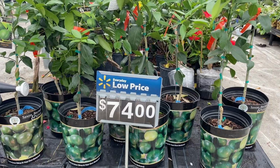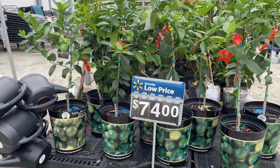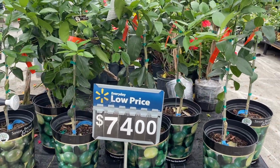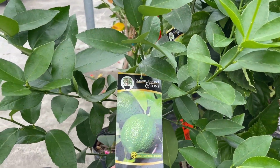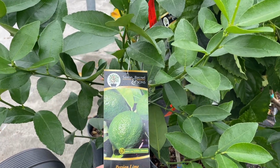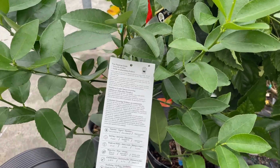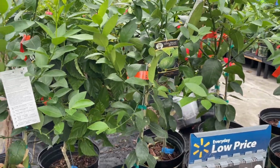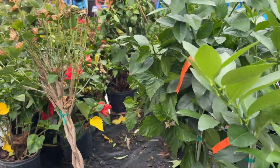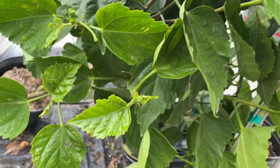It's actually raining on me, but the last thing I want to show you are these lemon trees. I would love to have, oh, this is a lime tree. They're a little expensive though, $74. I guess this would be perfect if you have a greenhouse or a sunroom where you get full sun. It's a Persian lime. Oh, how fun would it be to have your limes right at your property. Let me see if there's any on here because I thought I saw one. No, maybe not. They're getting ready to bloom.